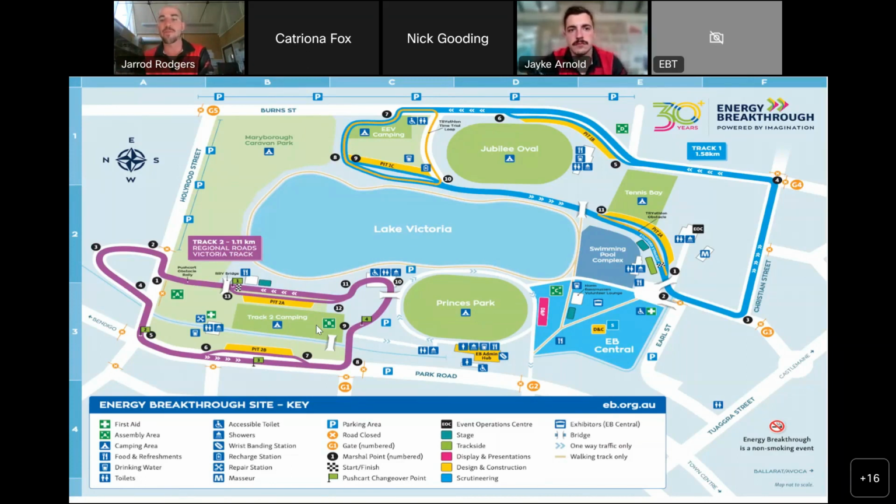But feel free to wander around and take some photos from some of the corners. I know in the past that corner number 2 there, you can see the tight little corner. There's normally a fair bit of action happening around that corner, which is normally pretty fun to go and watch. So feel free to wander around, take a camera, take some photos. It's a great event to see.